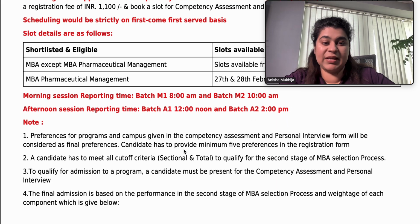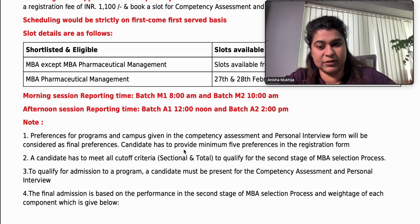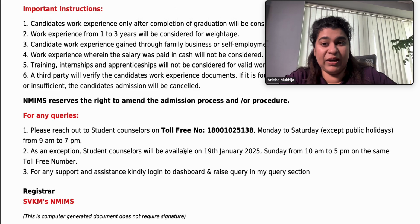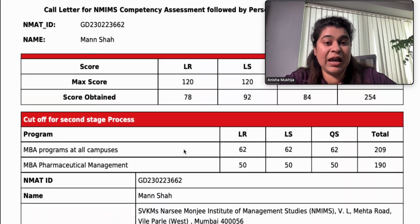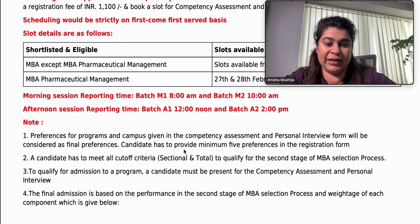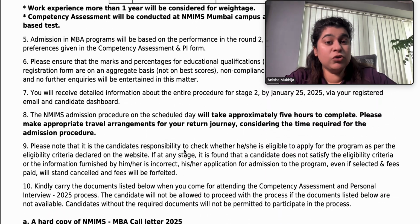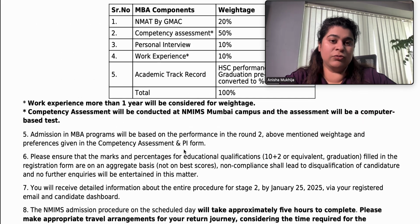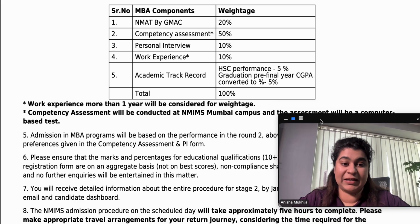Overall, the entire process is going to be for approximately 5 hours. So please make sure you plan your travel accordingly. The entire selection process is going to happen in the Mumbai campus and not any other campuses. Now, very important, what is the next stage process? This is given out explicitly in your call letters only. If you open the call letter, usually the weightage used to be announced on the first day of interview, which they have this year announced beforehand.